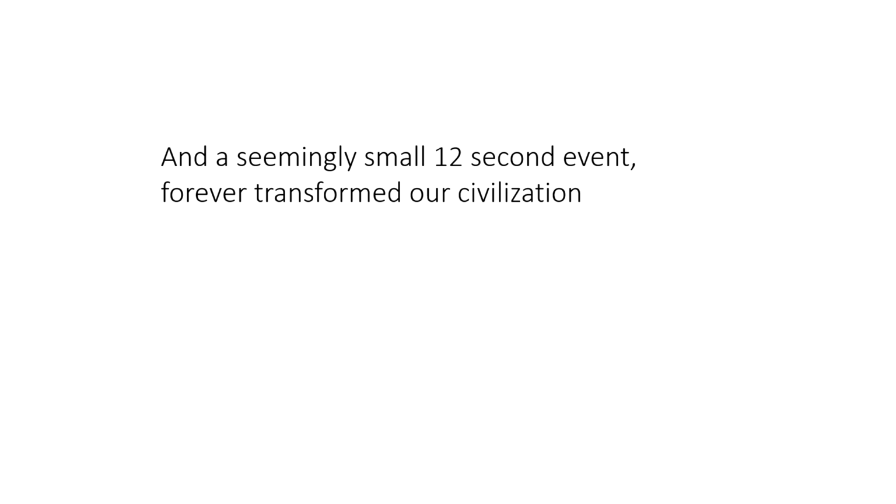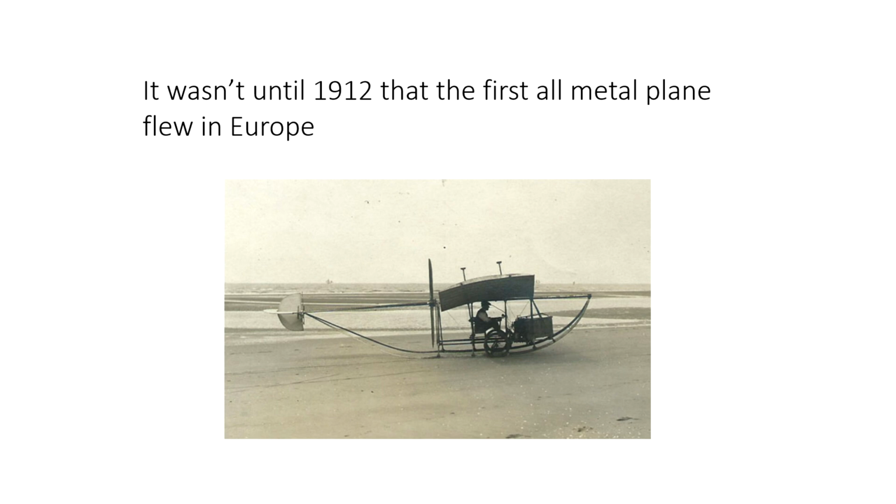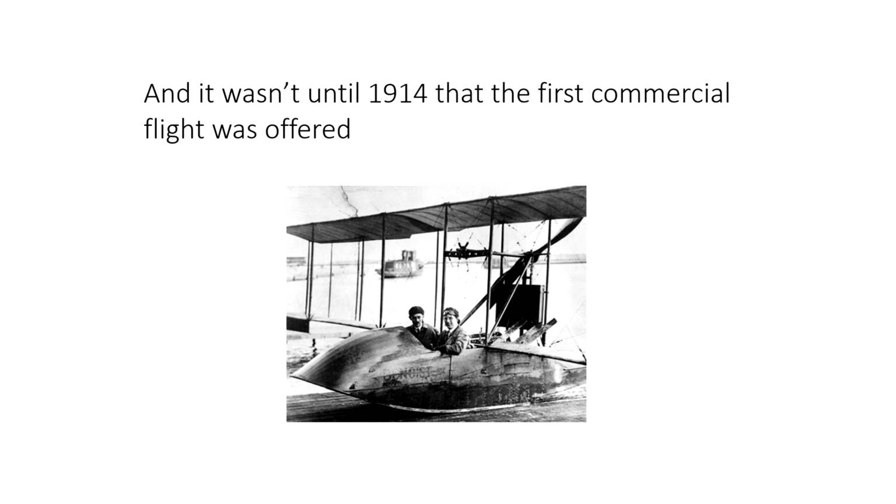And a seemingly small 12-second event, that's right, the first flight was only 12 seconds, but it forever transformed our civilization. And it's easy to see, looking at the first prototype, how they needed a lot of faith to continue, right? This picture's seconds into that first flight. And it wasn't until 9 years later that the first all-metal plane flew in Europe, and that looks scary as shit as well.